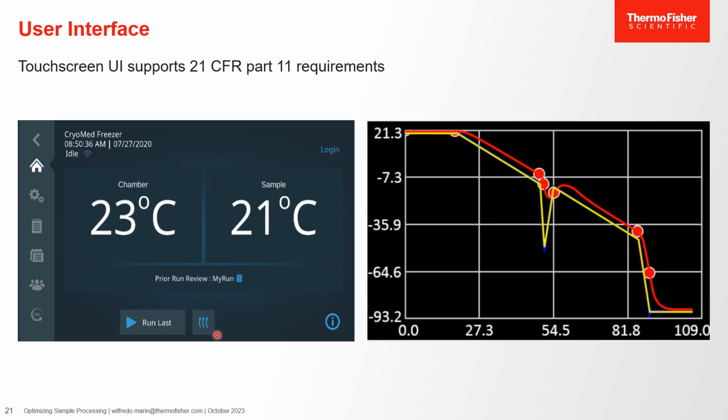But this is typically what you'll see, and of course you've seen this is one of our programs, and obviously it closely matches what that latest evolution of a freezing profile looks like. And then you would see the sample with the red dots being the different sample steps and how closely it's staying and tracking with that chamber temperature.